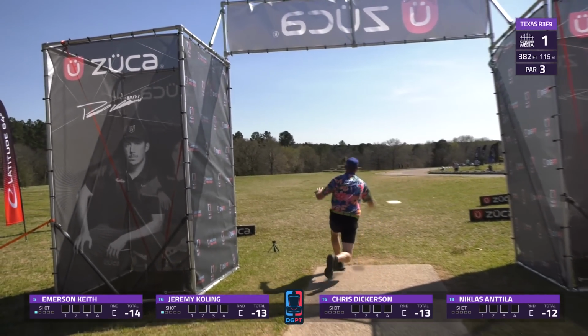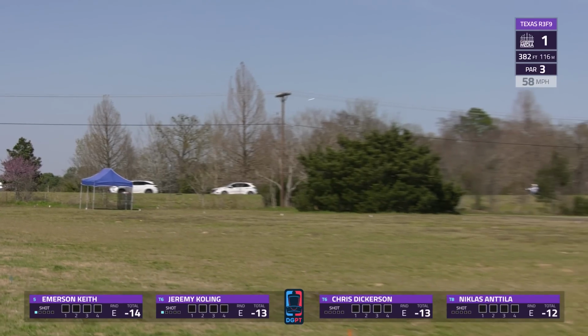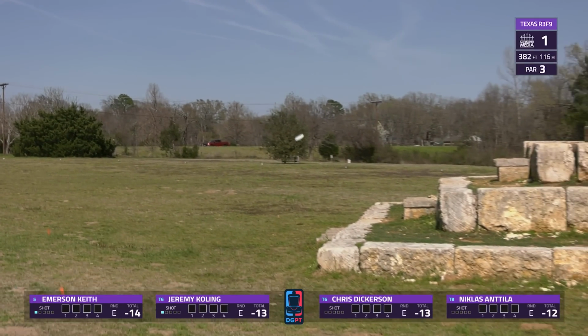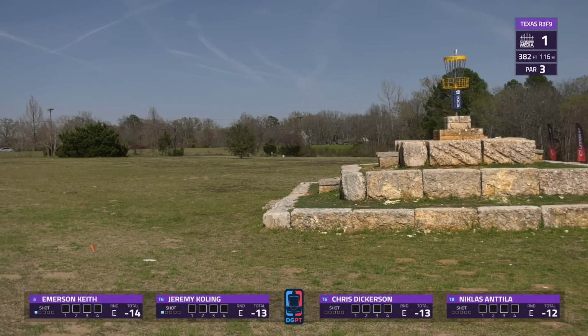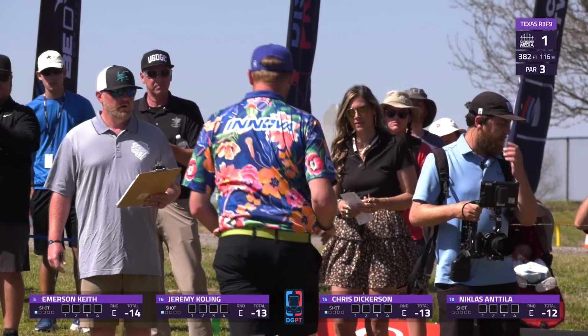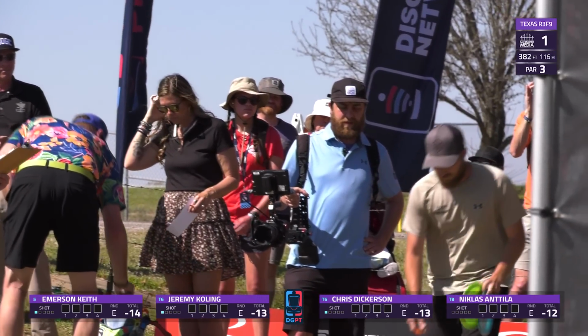So Koling is now throwing forehand. He has thrown an overhand, he's thrown a backhand, and now forehand on this hole. Really showing he's got all the shots in his bag. Get up on there. Kicking out to circle's edge. But yeah, three different rounds. Hey, I mean, whatever you're most comfortable with on that day. You practiced a little bit something different.